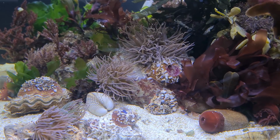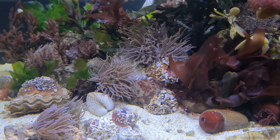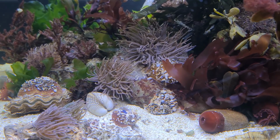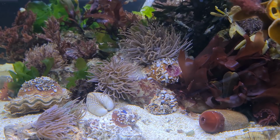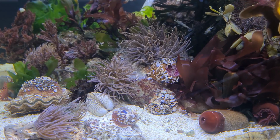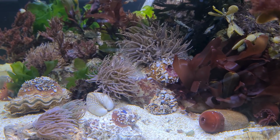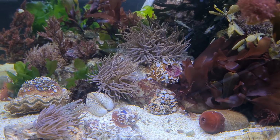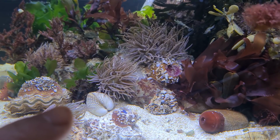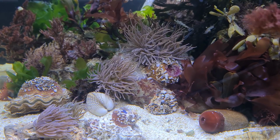Yes guys, these are lovely snakelocks anemones. When they're in the wild, they're normally quite green in clear running water. But these guys are brown in colour because they've lost the zooxanthellae, it's called, which is like a bacteria that lives within the tissue of the anemone. Now the one down at the base here has got a little bit of green to it, and this protein actually glows under UV light.